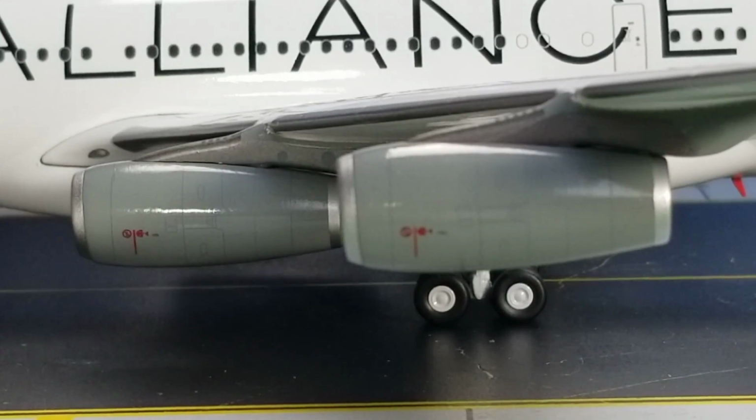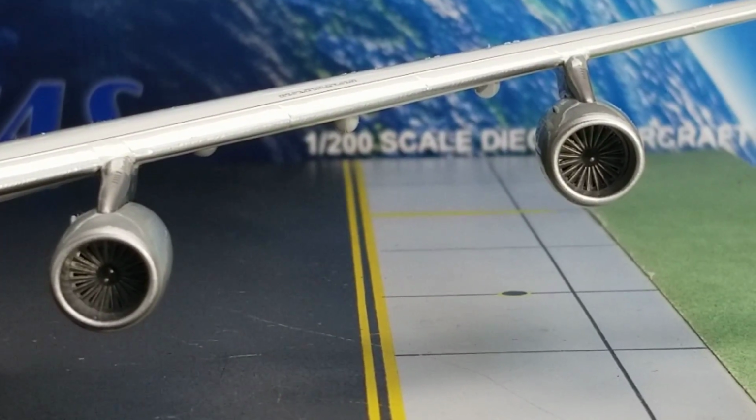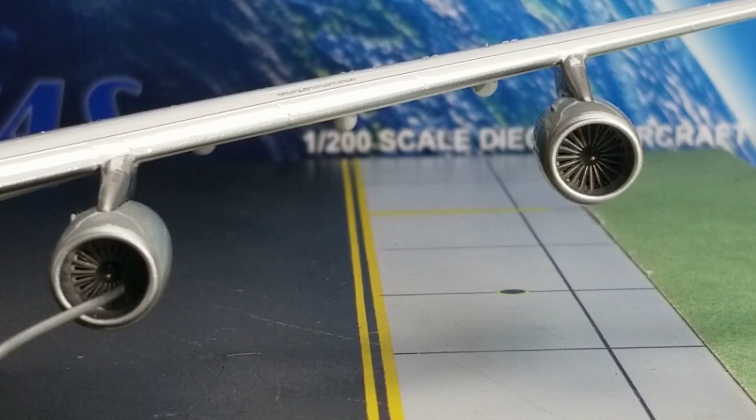Now I'm going to turn this aircraft model around and let you see the front of the engine, and the turbofan blades do spin. Just check it out. Now you're looking at the front of the engines here on the port side of the aircraft, and the engine blades do spin. We're going to start at the outer engine first, and then the inner engine spins as well.